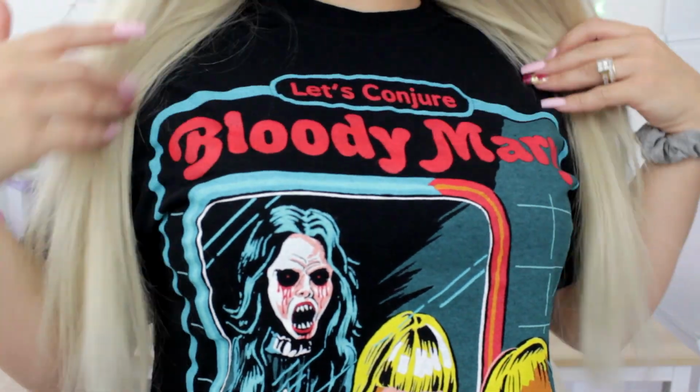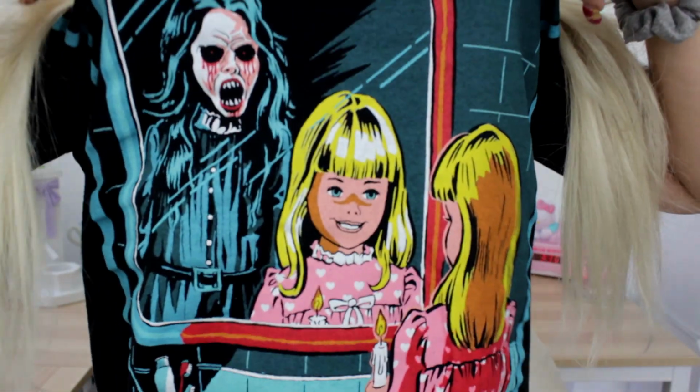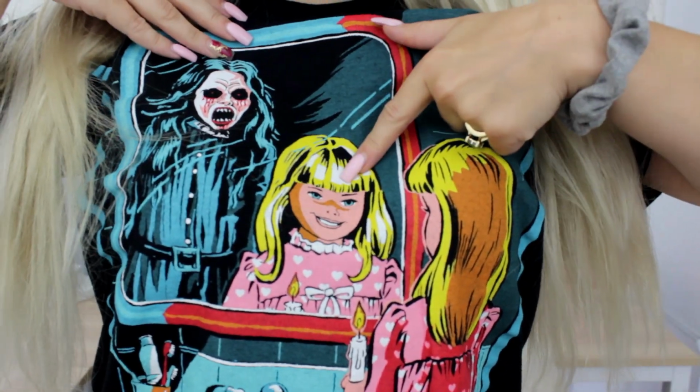And also, side note, I also did get this shirt from there as well. Sorry, you won't be able to see the whole thing, but it just says Bloody Mary right here. And this is kind of what the picture looks like on it. I just thought this was the coolest shirt, and me and my sister were making jokes that this is like me. So yeah, I also picked that up, so I thought I would just mention that to you guys.